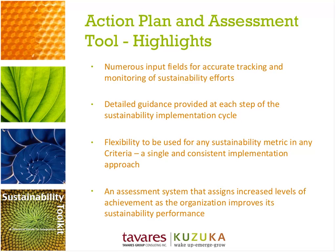Another key aspect of the action plan and assessment tool is that it is flexible. I think that's one of the biggest benefits of the toolkit and its approach, that it is flexible because it can be used for any sustainability metric, for any of the different criteria that have to be managed. It doesn't matter, like I said before, whether you are trying to measure and reduce your greenhouse gas emissions, or whether you are trying to improve the recycled content in one of your products, or develop a program to improve your philanthropy efforts within the community.